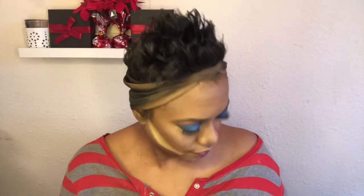Going into the NARS Unfiltered for blush, I'm going to use the shade Me First. I hope that's what it is. Can't really see.